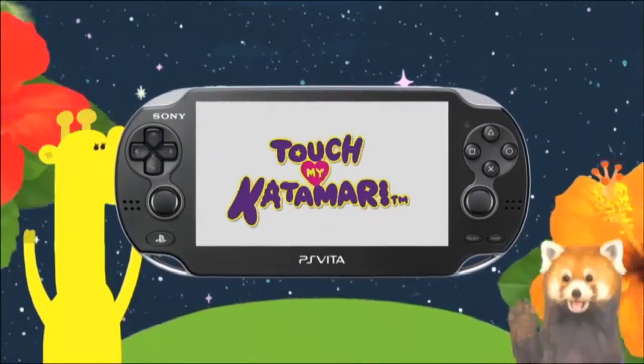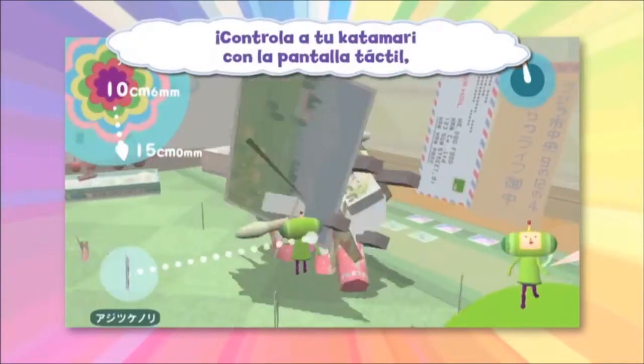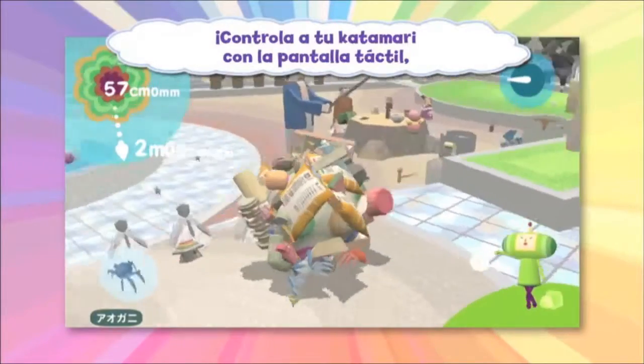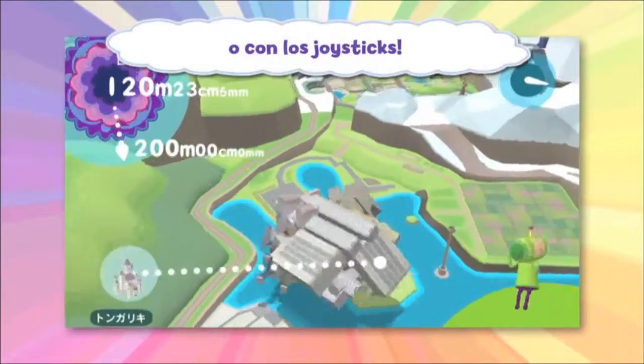This is the trailer to introduce the quirky new video game, Touch My Katamari, to be released at the launch of the PlayStation Vita. Hey, guess what? As you see in the billiard scenes before, with Touch My Katamari, you can squeeze and stretch your katamari and roll up everything from small to huge objects, such as ants to tall buildings.